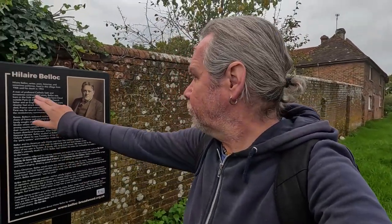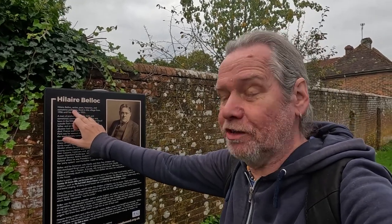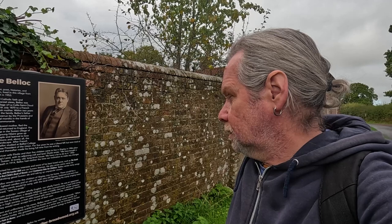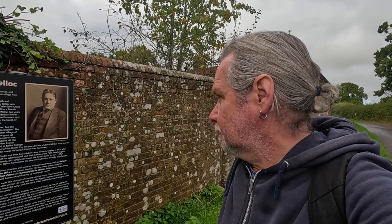Yes, here we go. Hilaire Belloc, writer, poet, historian and sometime politician, lived in this village from 1906 until his death in 1953. Belloc and his American wife Elodie and their five children came to live in Shipley in 1906. Hilaire Belloc. Sounds like that character in Raiders of the Lost Ark. Belloc.